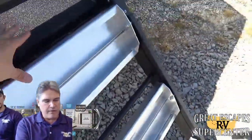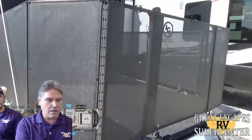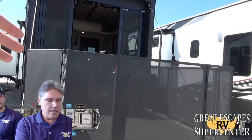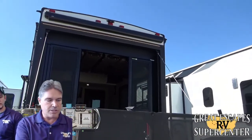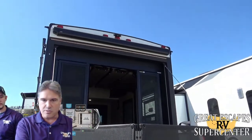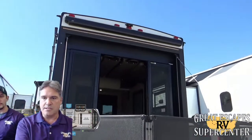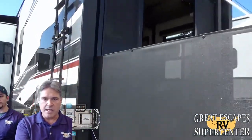Onan 5.5 generator, heat pump, so you've got an actual heater. With the fireplace producing heat, the air conditioner produces heat too. And then we also have the half bath upgrade in the garage. Happy Jack electric bunk systems. I told you there's a lot of stuff on this thing. Rear aluminum deck system with power awning. You can see it right there in the video, and you see how it's got that awning above with an LED light kit as well.